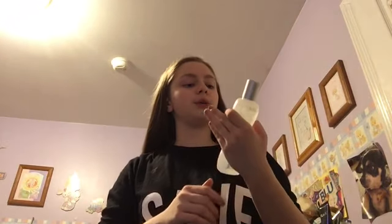Okay guys, now that I am done straightening my hair, I use one more product at this point. After I'm done straightening my hair, I will use the Biosilk Silk Therapy Original. And it's just like a hair oil basically.